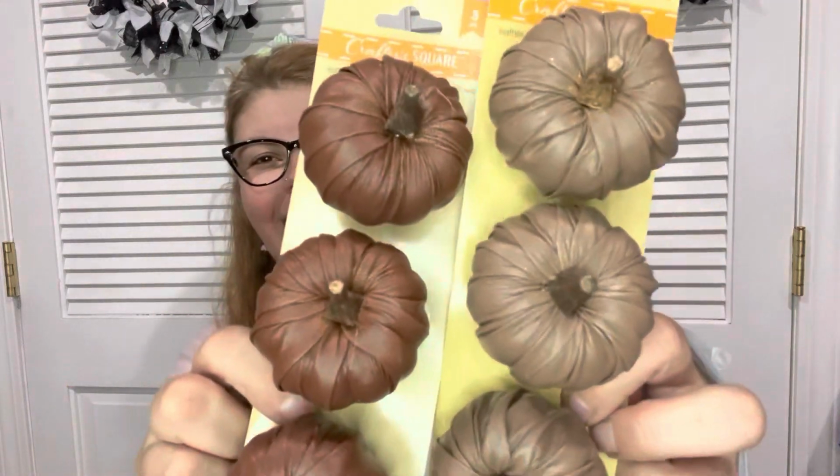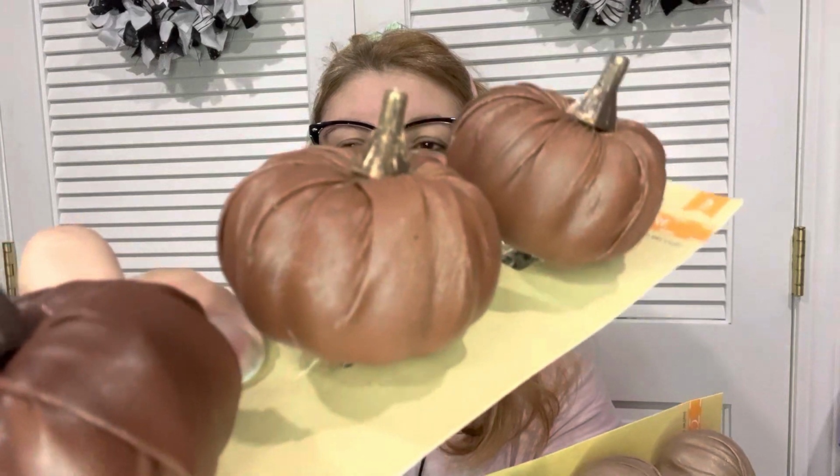Yay. Next, I found some leather pumpkins. And I really don't like the bigger leather pumpkins, but I thought the little ones were cute, so I picked those up. And these are great. They have the clips in the back too, so you can use them with the clips or not. And I like the metallic stems as well. Really cool.